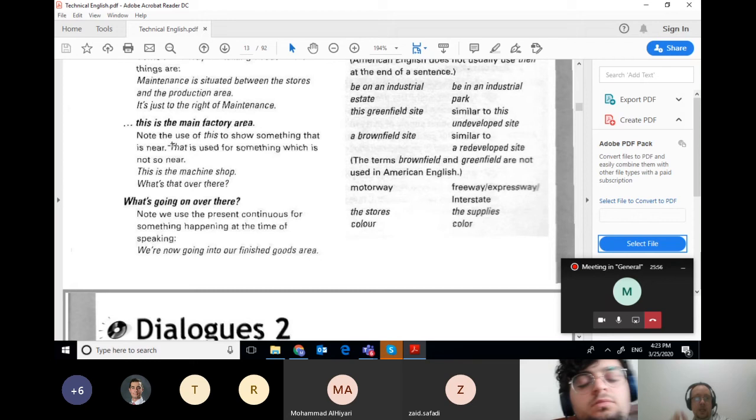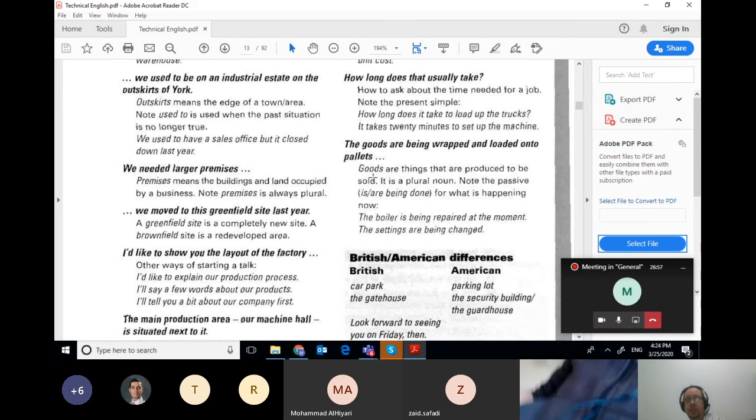Okay, notice the present simple there. How long does it take to load up the trucks? It takes 20 minutes. So that's using that verb take to talk about time. The goods are being wrapped and loaded onto pallets. Goods are things that are produced to be sold. Notice again, this is one of those always plural nouns, okay? So don't get confused with those.